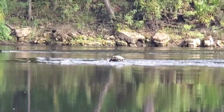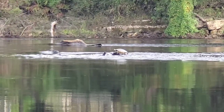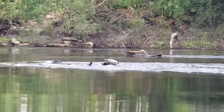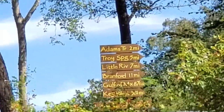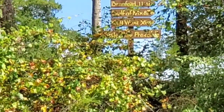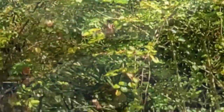A turtle. That's crazy. All right, looks like Adams Tract 2 miles, Troy Springs 5, Little River 7, Bradford 11, Gulf of Mexico 87 miles. I can't read the rest. All right, let's get it.